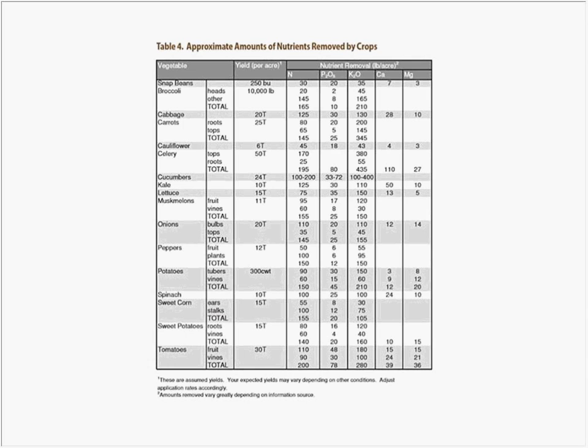So let's say that they're growing carrots. They want to make sure that in the area where the carrots are, they have a good supply of potassium. Something like spinach, that potassium requirement is not nearly as important.